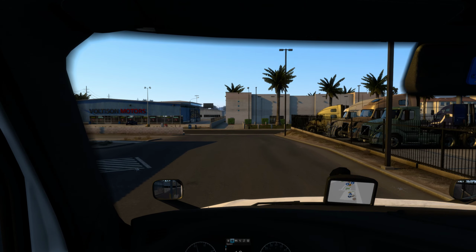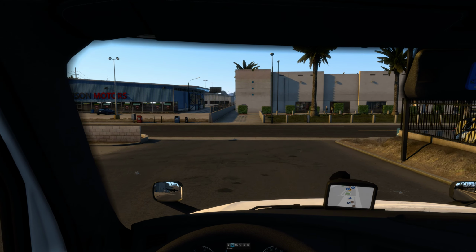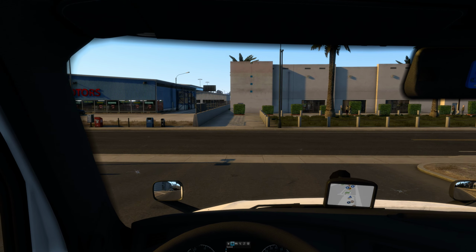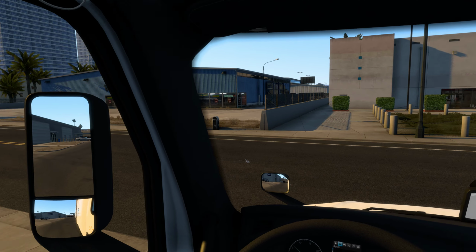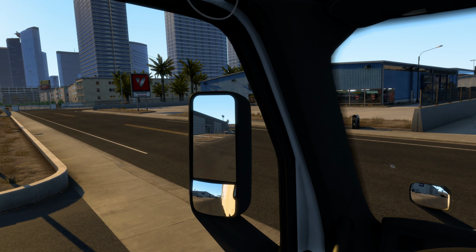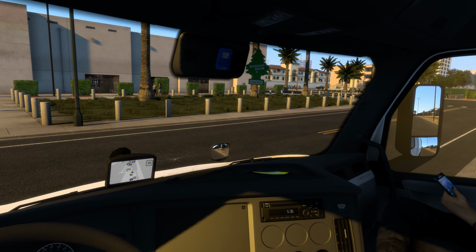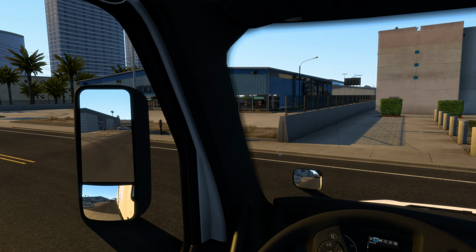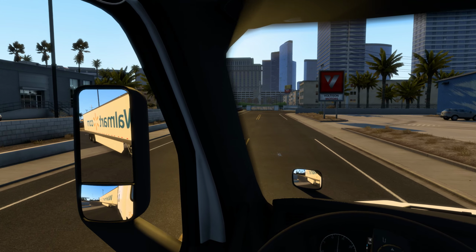Okay, now first, you hear how it sounds like it's straining? This truck is straining when it does that. Sorry to tell people this, but Freightliners do that. It sounds like the truck is straining when the transmission doesn't want to change. I've watched too many Freightliner videos of truckers who drive the Freightliner, and they sound like that. Sounds weird, don't it?